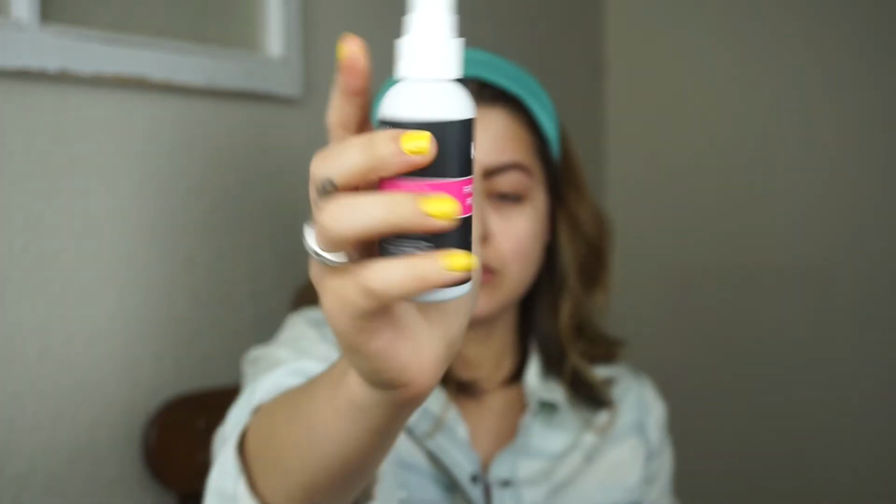So first I'm going to start with my face. I'm using the First Base Primer Spray from NYX. Sorry if there's background noise, but there is some yard work in my apartment complex today.